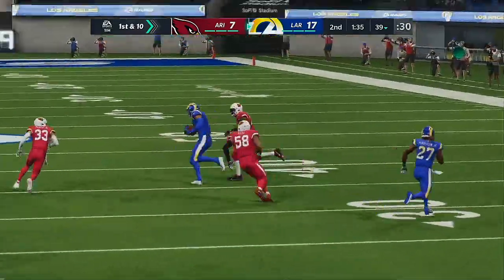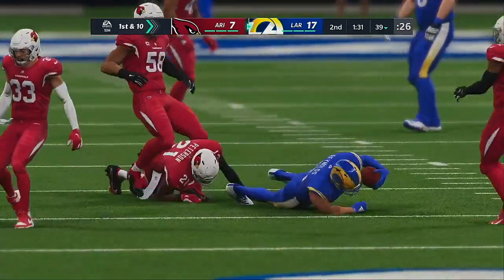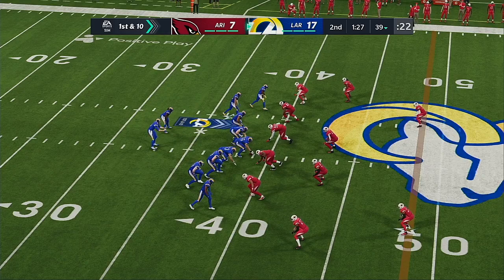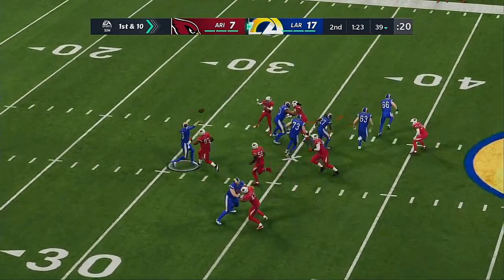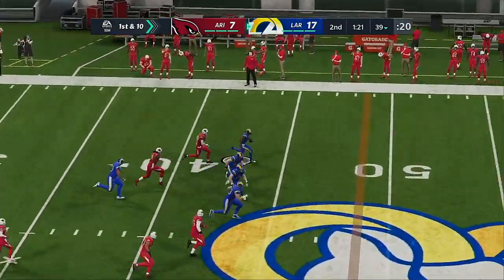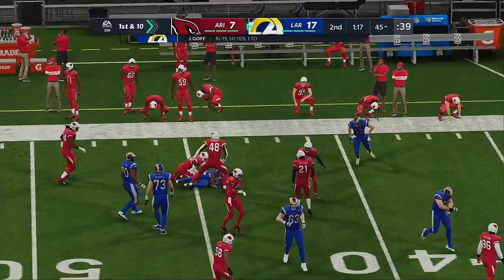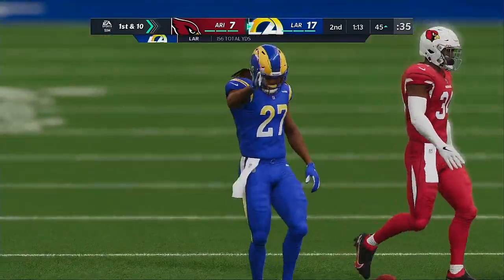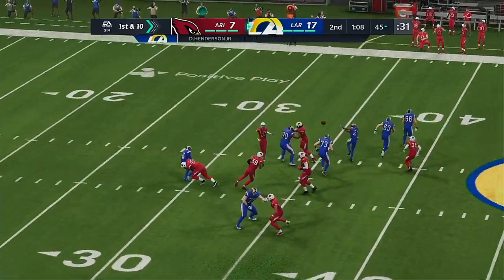First and 10 at the 39-yard line. Goff now looking to throw. Oh, it's a screen pass. That's complete. And he'll be taken down across the 50 at the 45 in enemy territory. Pick up 17 yards and also a Rams first down.